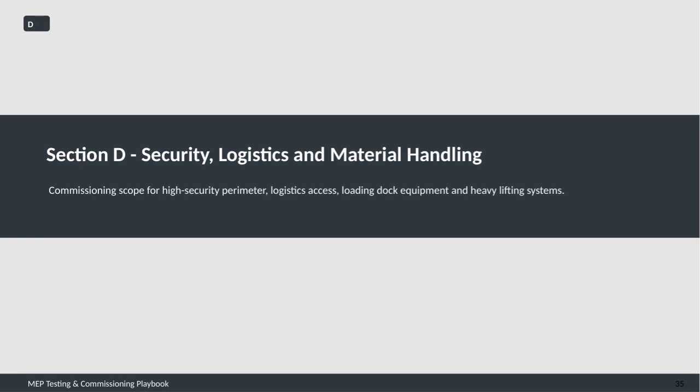Now we're moving into Section D, which focuses on security, logistics, and material handling. This part covers the commissioning scope for high-security perimeters, ensuring that all access points are controlled and secure. We also delve into logistics access, including loading dock equipment and the systems required for heavy lifting. To guide us through these processes, we'll be using the MEP Testing and Commissioning Playbook, which provides a structured approach to ensure everything functions safely and efficiently in these critical areas.